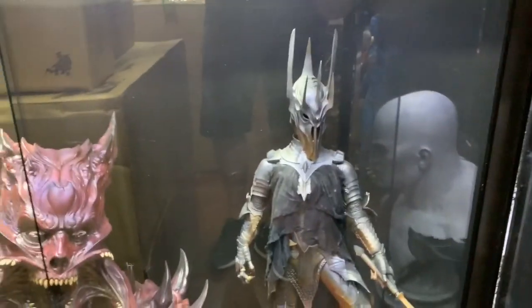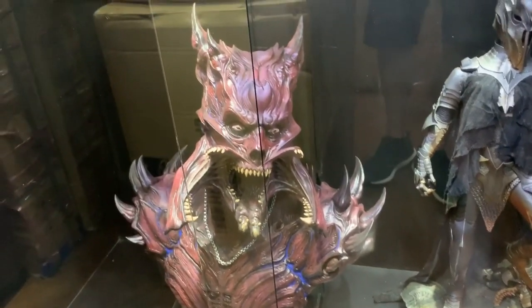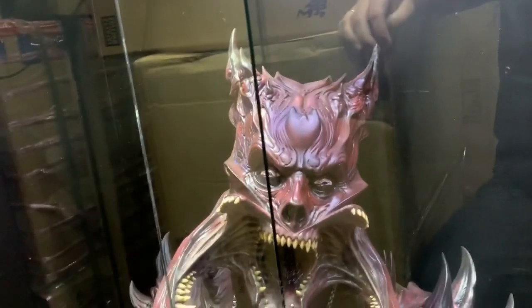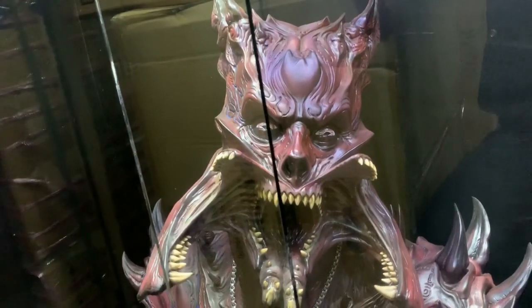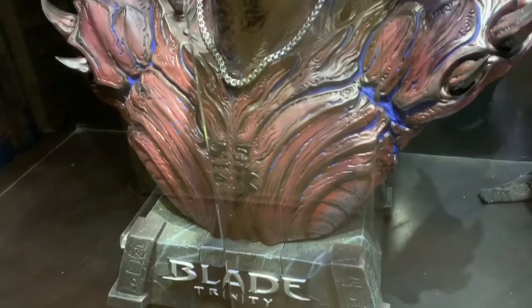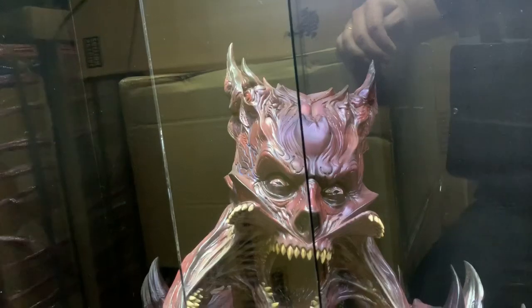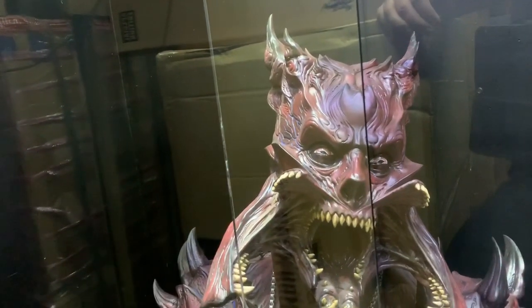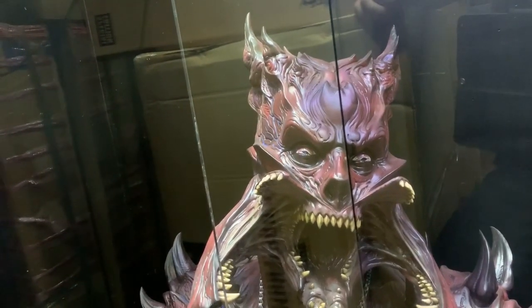Saruman. Mine is a repaint version, which does look better, I will say. My repaint looks better. Here we have the ECC Blade Trinity bust. Obviously I own the entire Blade ECC line, but this definitely looks cool. It's wide, pretty tall. Considering Sauron is 36 inches, he looks like about 33, 34. It's not as good as the Blade bust, the one I own, the Reaper, but it's definitely very impressive.